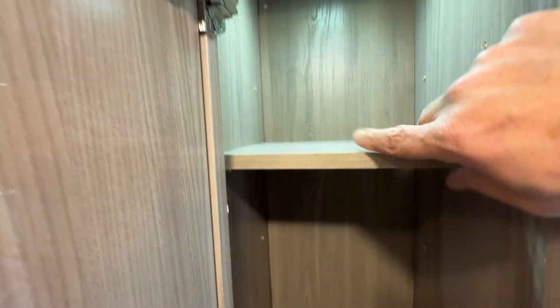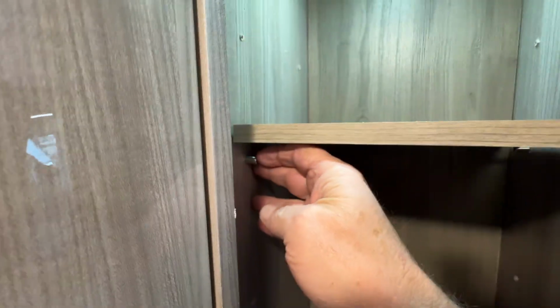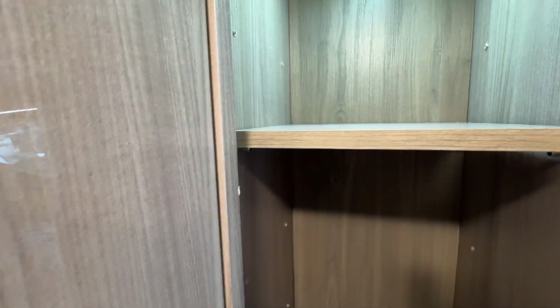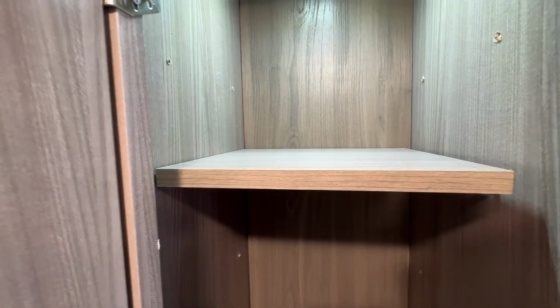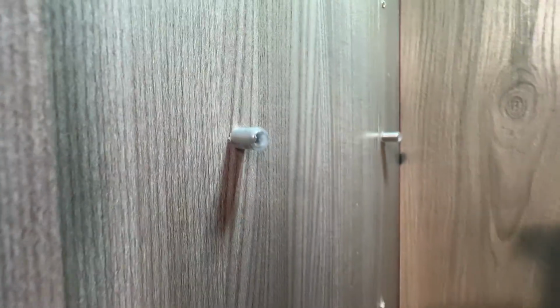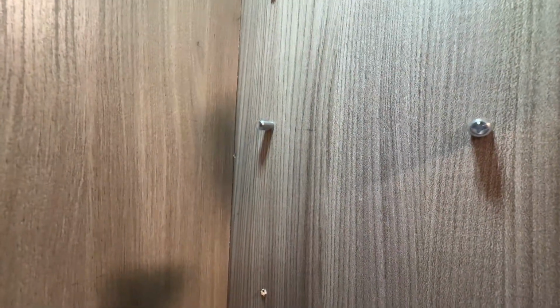Here's the nice thing about this, is that these clips are not going to come out like they did in the other bracing. So that might actually be helpful. All right, I put the plastic protectors on them, and that actually takes up a little bit more space. It might actually give me a little bit more clearance, or a little less clearance for the shelf.